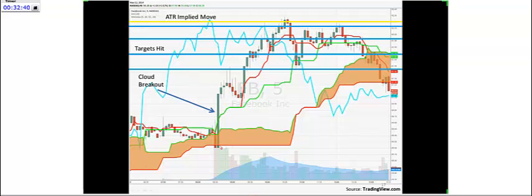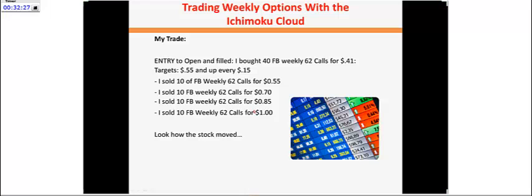If the low of the day was in at 60.20, then I think Facebook can get roughly to 62.20, which is how much it moves on average during the course of a trading day. The S&P 500 has an ATR of around 10 to 12 points. Every stock has a different ATR. Some stocks have an ATR that's higher, depending on the implied volatility. Some stocks have an ATR that is lower.